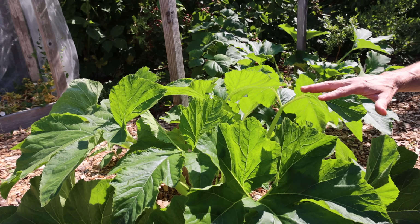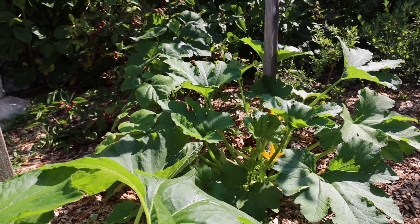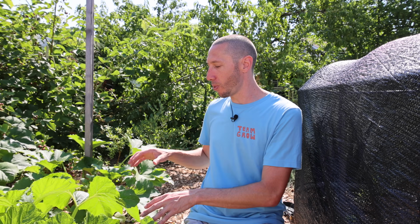Even if you have plants like this that are already in production and doing really well, it's still a good idea to get another round of squash planted, because if your plants get a disease issue or some kind of pest issue or something, it's always great to have another plant on deck to replace it, to make sure you're always getting a good harvest of squash.